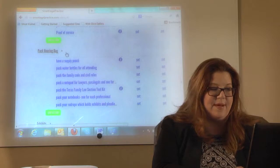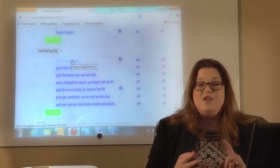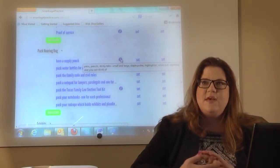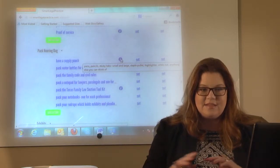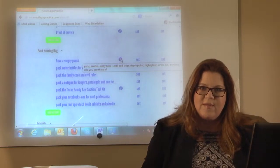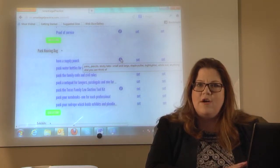Well, I like to have a supply pouch, because there's nothing worse than getting to a hearing and you have all your exhibits and all your folders and you don't have a pen. So you need to have a supply pouch so you have the basic things. We have them ready in our office. They're clear plastic so you can see quickly what's in the supply pouch. We have one for every lawyer with their name on it and for every paralegal with their name on it, so that when the lawyer can't find theirs, the paralegal can give them theirs. And then they're already packed and ready.